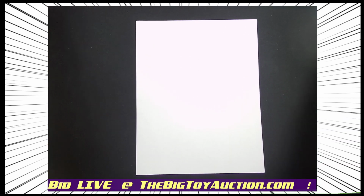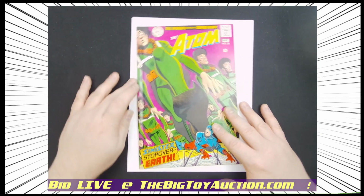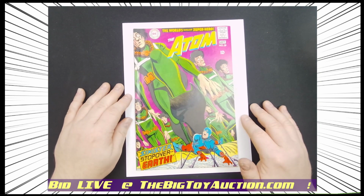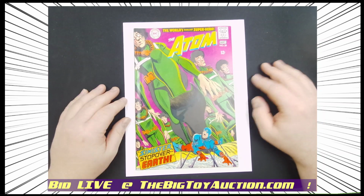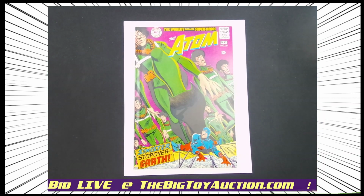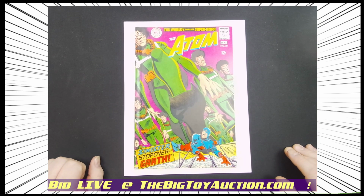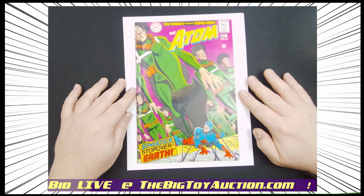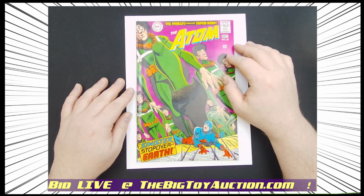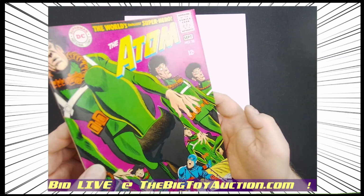Adventure number, what was that? 329. As we move on, the Atom number 38. This was the end of the original Atom run, so it's a minor key, just like that last one was a minor key. This is a minor key in that it's got the last issue of this particular series. He would return in various forms. He is the world's smallest superhero. Let's check him out.